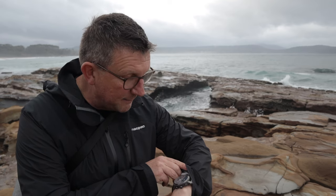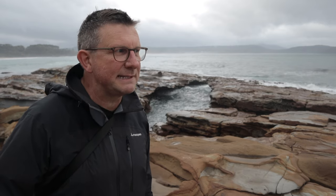It's about 20 minutes until sunset now. The light's still pretty good, the sky's still quite moody, there have been a few rain showers. I've been experimenting with a lot of different shutter speeds. The shutter speed that seems to be working best is 0.6 seconds.